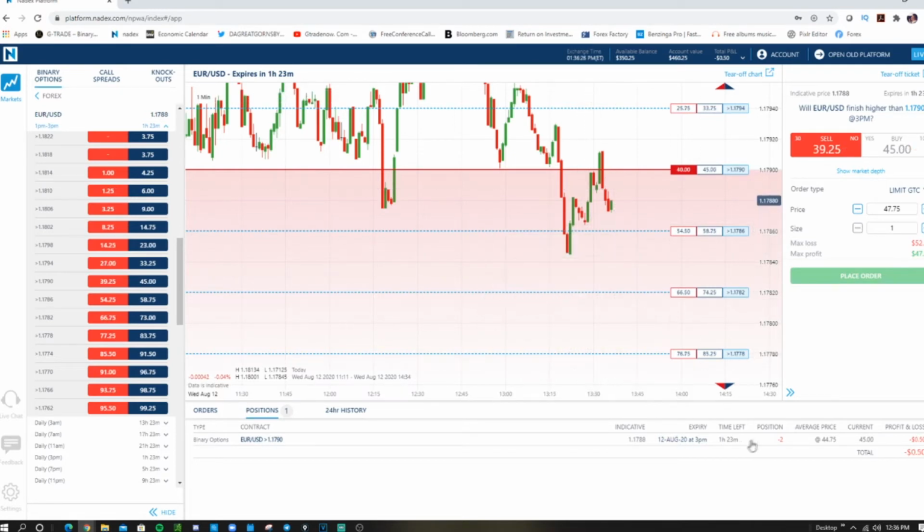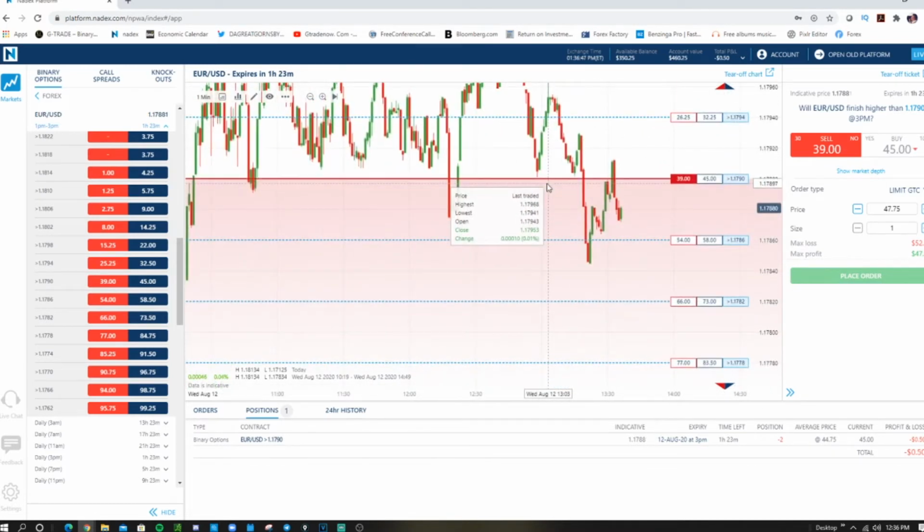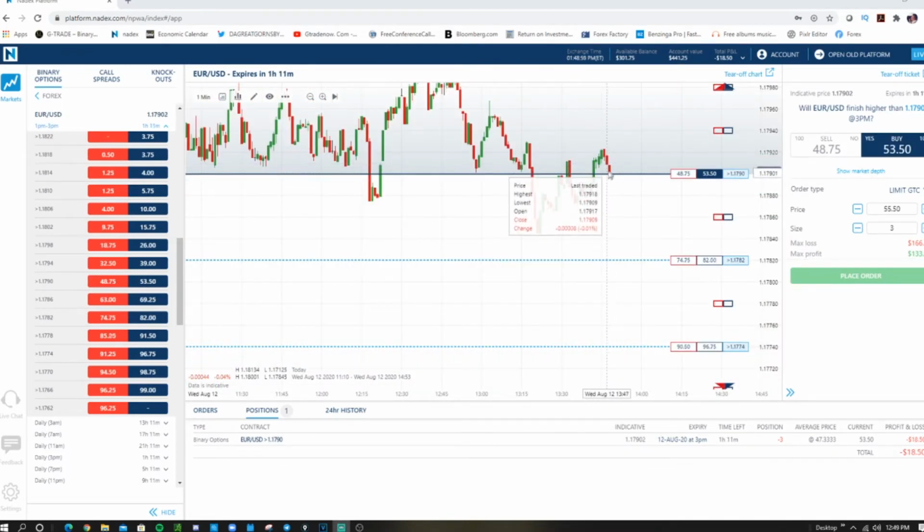Now, I did take one to start. I entered again at this last pop here, and I got my average to 44.75. That's kind of how I'm playing this. If I don't get the best entry, I don't want to chase, but at the same time, if I'm confident by the way the chart looks, I'm going to go ahead and add. Now what my strike is looking like, it's turning into support. I did average my cost down, so I should be okay here.